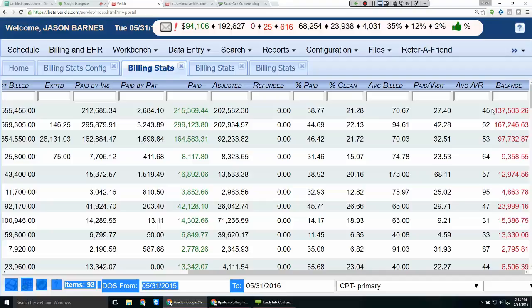This next number, I'm going to move from right to left at this point, is 45. Just what does that 45 days say under average AR? What does that mean? Do you remember? I believe it means the average number of days that it took for the claims to get paid. Yeah. Some of the claims obviously got paid within a couple of days. Some of them got paid maybe not so quickly. But on average, this particular set of claims is getting paid within 45 days.